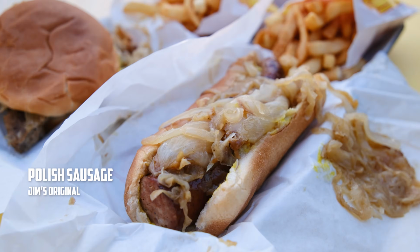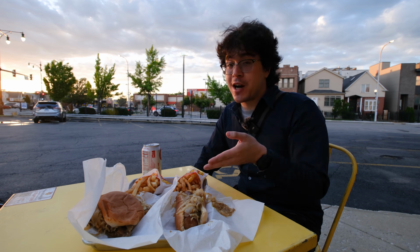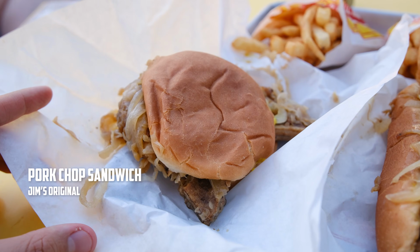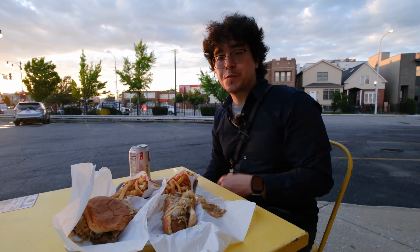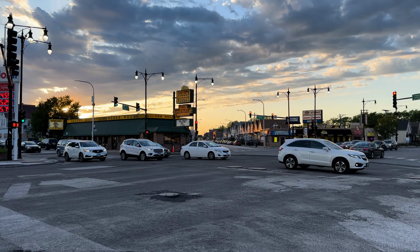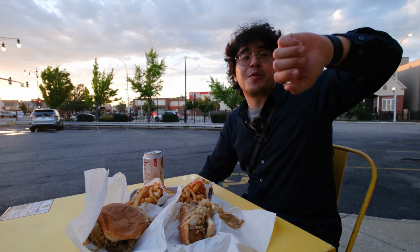Classic Polish sausage. We've got a lot of Polish people here in Chicago. Pork chop sandwich, and then fries. It's really simple stuff, but if you're drunk, it's really good. So if it's so famous, why are there zero people here right now? Well, this is in the middle of nowhere. And also, this is not the original location, so it's probably the reason why no one's here.